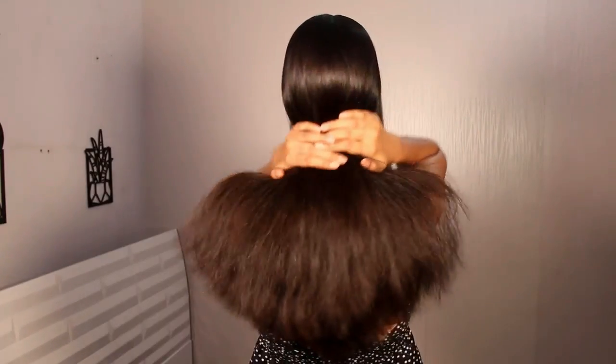And you can have a look at my hair, how beautiful they look. I love the shine in the hair. I have let them air dry naturally, so yes, they feel amazing. I love the color guys.